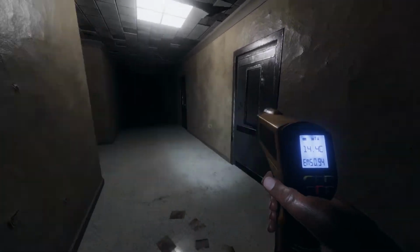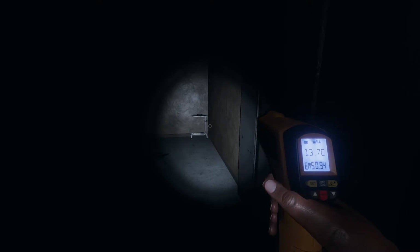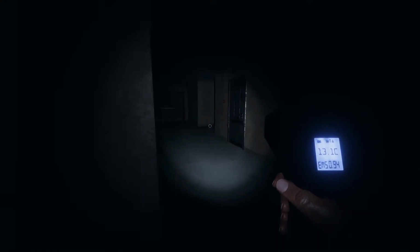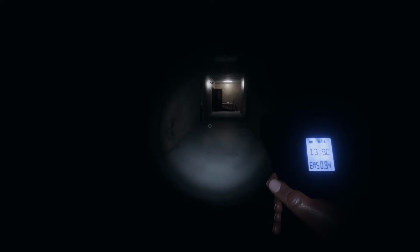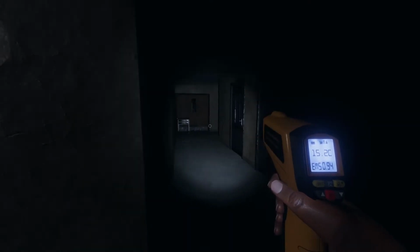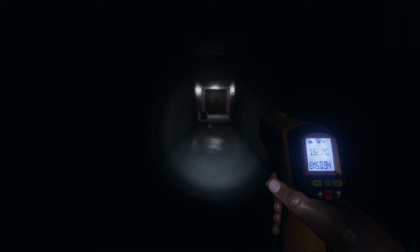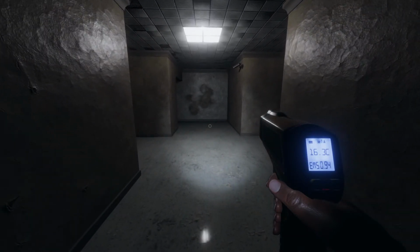Again, a door. That sounded like a window being knocked on. Huh. That looks kind of creepy, right? Like there's something underneath that gurney there. But it's just the shadows. Where's the ghost? We've been here, what, 8 minutes now? Something like that.